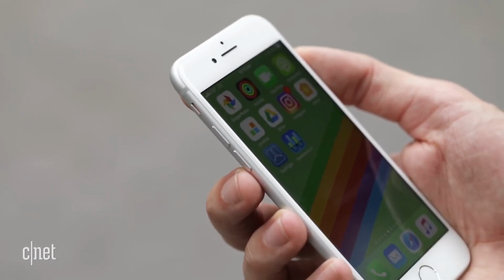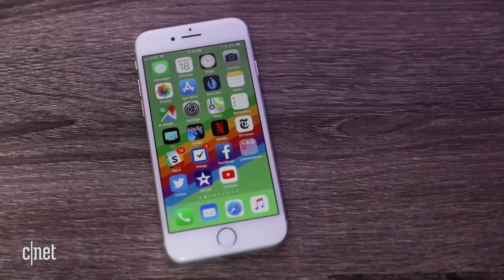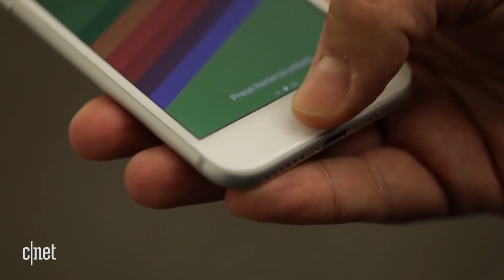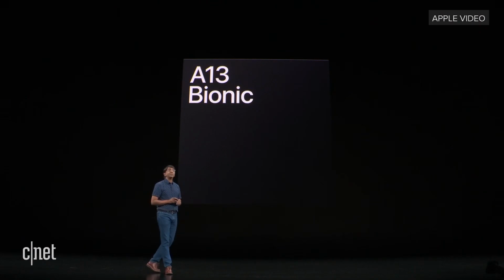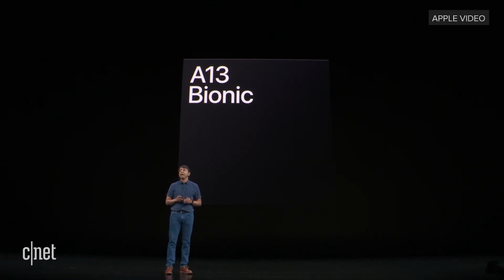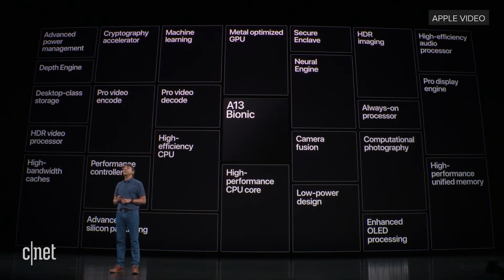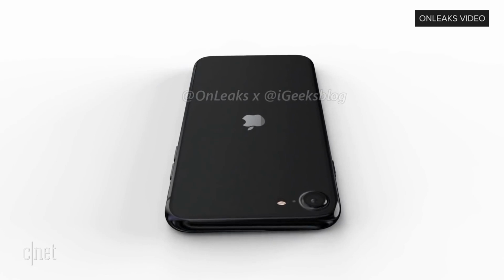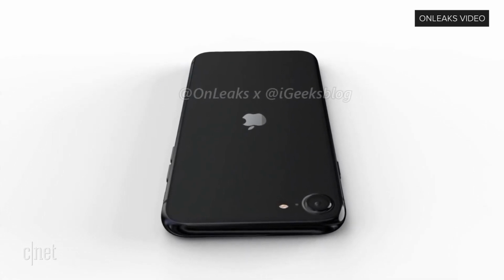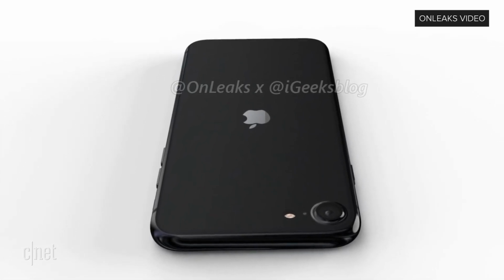The headline rumors are that the iPhone 9 will look pretty much the same as the iPhone 8. So a home button that also powers Touch ID, a 4.7-inch LCD screen, and inside, it'll get an updated A13 Bionic chip. That's the same one that's on the iPhone 11 and 11 Pro. This video render from OnLeaks shows a frosted glass back and a centered Apple logo to bring it in line with the design cues from 2019 iPhones.